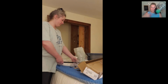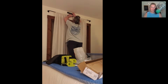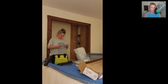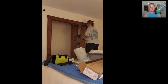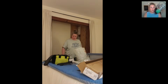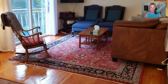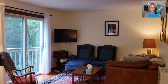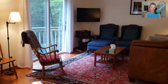Okay, so here we're jumping to another update, where I installed a curtain to cover up the owner's closet area in the primary bedroom. As you can see, this used to just be open, and there was a bit more visual clutter, but now there is this curtain installed, and it looks a lot neater, which I'm very thankful for. So here is a little tour of how the house looks now.